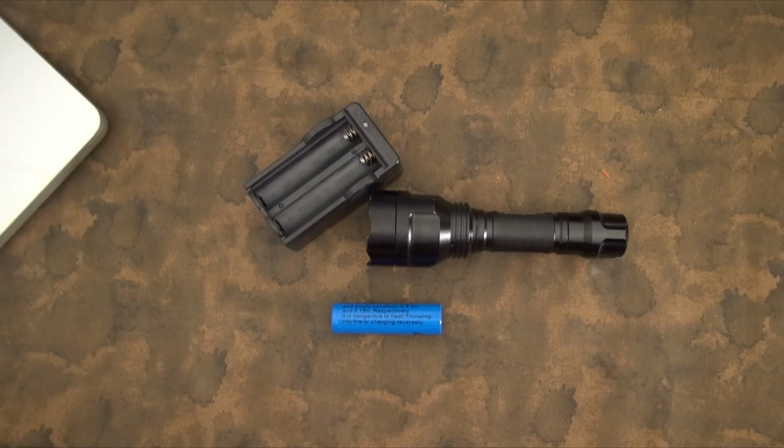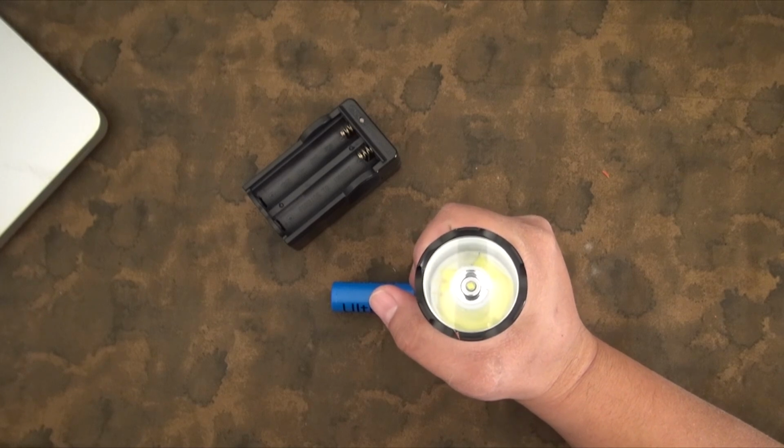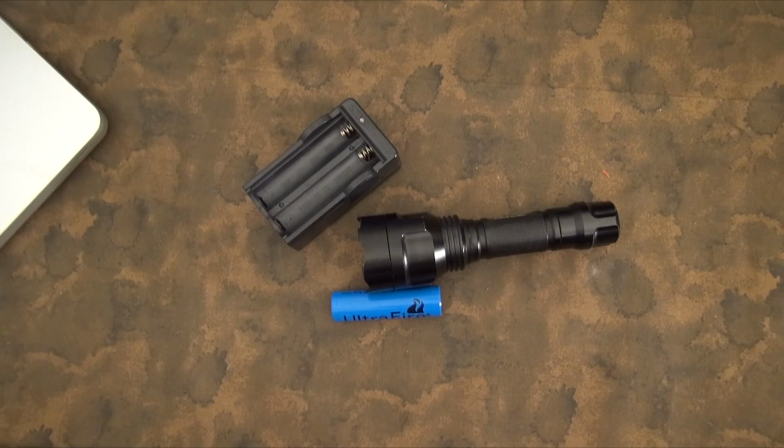Okay, so let's get into it. Let me give you some of the specs first on the flashlight. It's rated at 1000 lumens. It's an LED flashlight. You kind of see it. There it is, there's the LED. And you're saying, how could you get a 1000 lumen flashlight for $22 to your door?